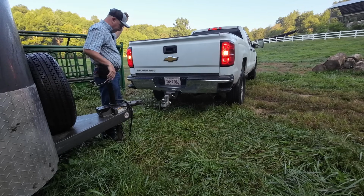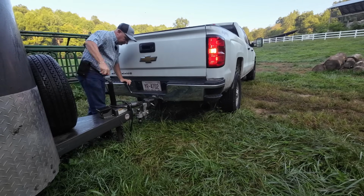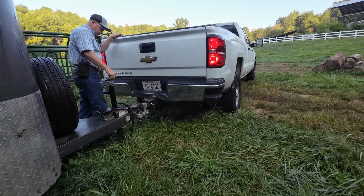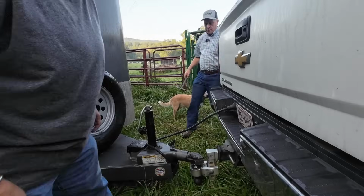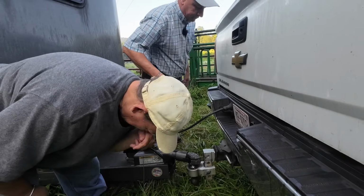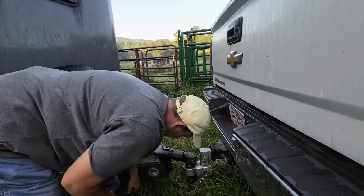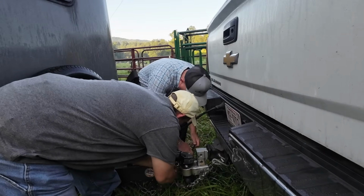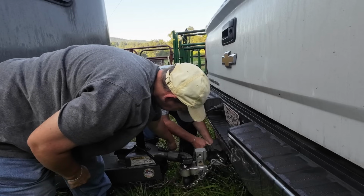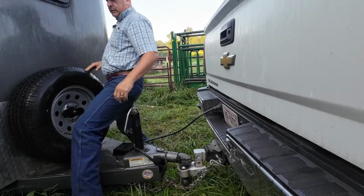Okay. Whoa! Pull up just a fuzz. That's good. I can get her on there. Okay, you're good. Easy peasy. Oh, sorry. Got it. Okay. Got it. Okay. All righty. Going back her into the chute.